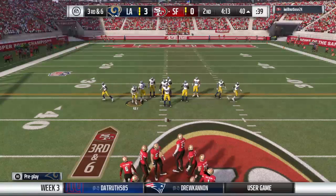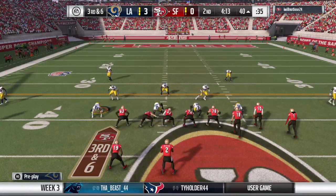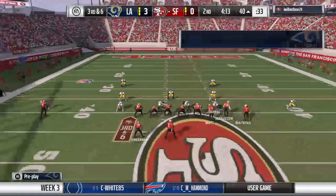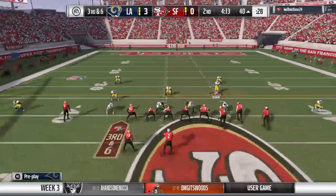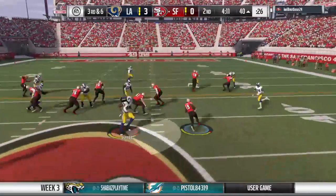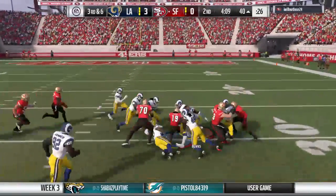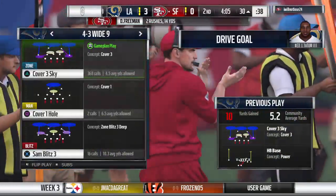Seventh play of the drive upcoming here on 3rd and 6. And he motions the wide receiver. On 3rd down, Devontae Freeman. And he's going to have the first down yardage as he's down at about the 30-yard line.